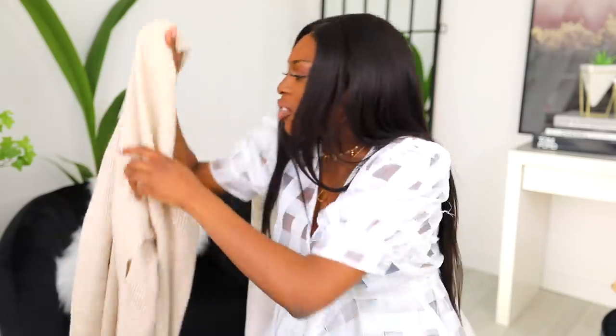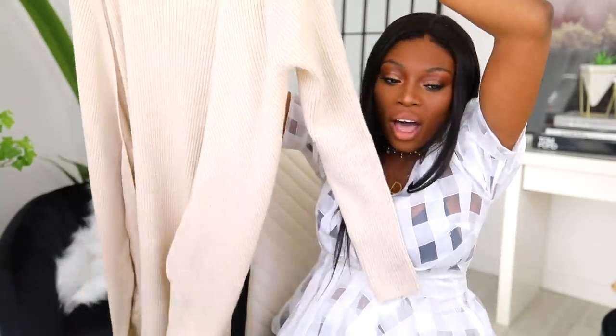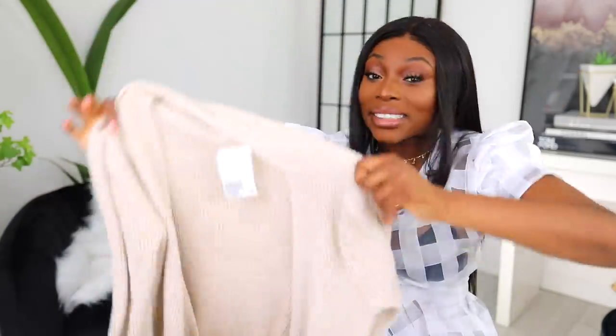But I also got this one, hella gorgeous. It's not actually a cardi, it's actually a wrap dress. So I didn't realize this was a wrap dress. I thought that I'd just been buying cardis. It's actually a wrap dress. But I feel like I've got 2-for-1 in this clothing item. It's a wrap dress, but it's also a cardi, in my opinion.